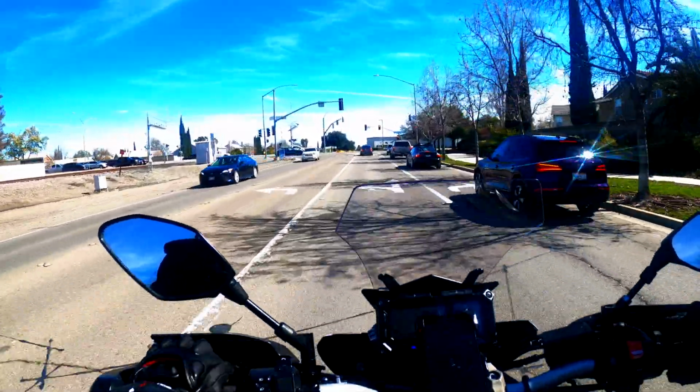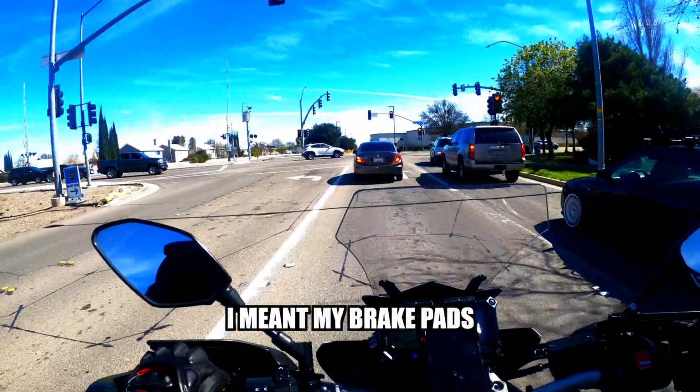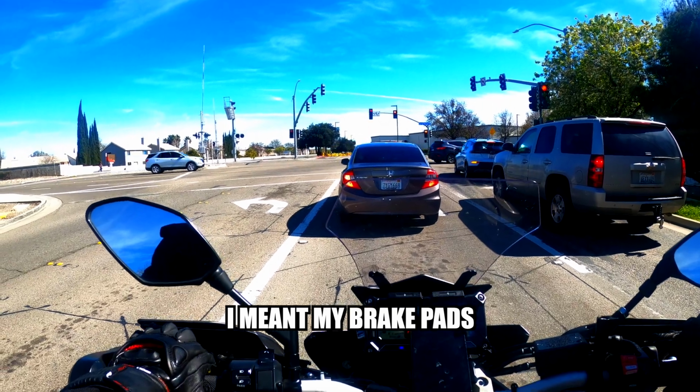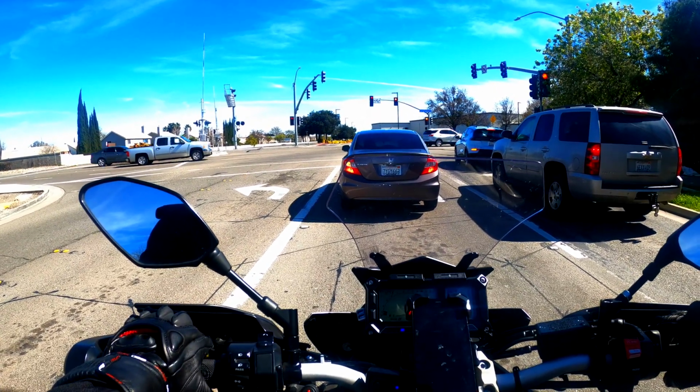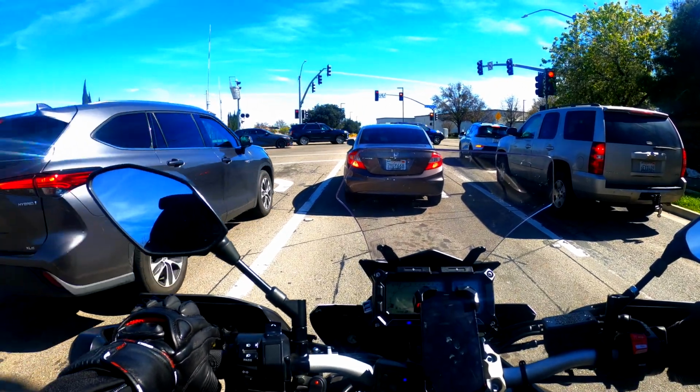Do some hard braking right here. Still breaking in the front tires, so any opportunity I could do for some hard braking, I will. Just to get those brake pads and the brake rotors to imprint on each other.